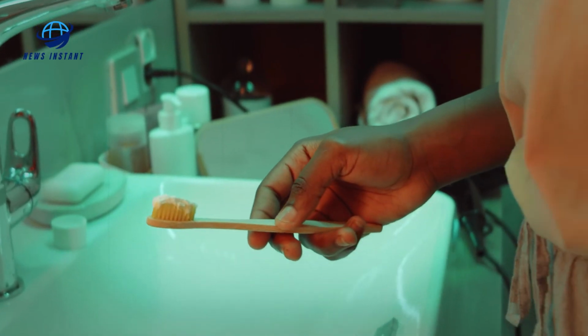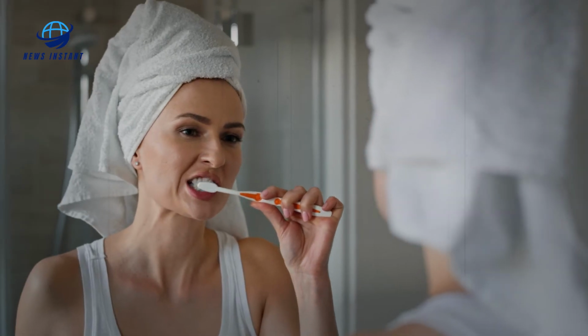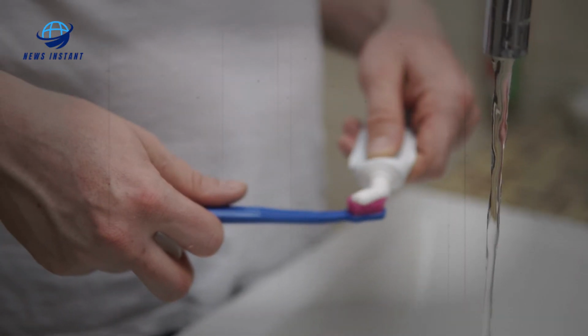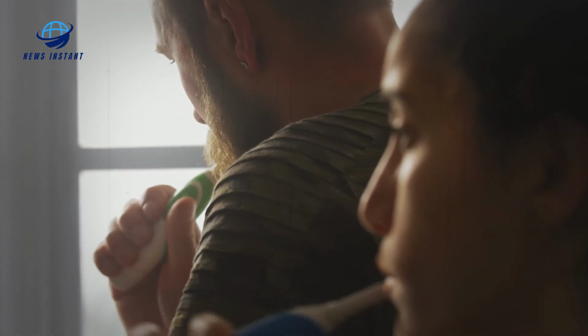12. Dental hygiene supplies. After a collapse, your dentist is unlikely to be available, and dental hygiene should always be prioritized because the last thing you want is a toothache or a mouth infection.